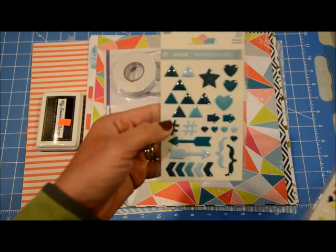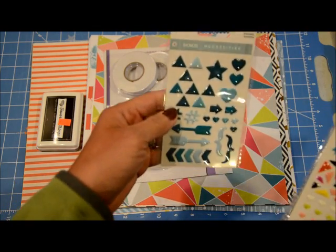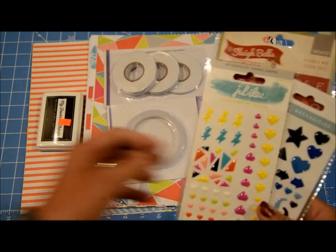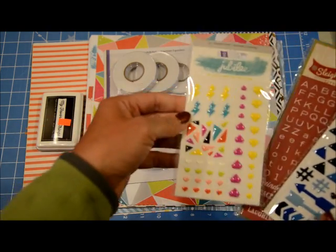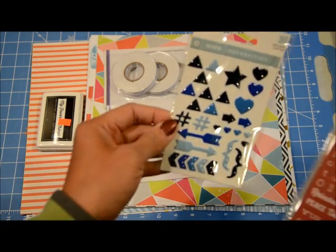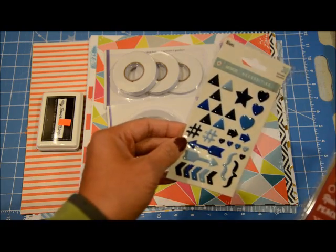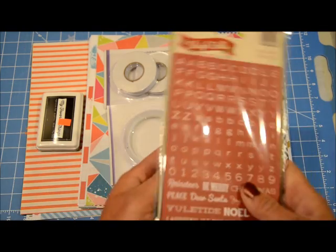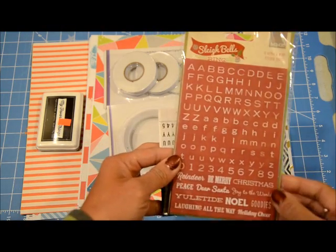This one is kind of a blue turquoise one. I love the triangles and the hearts and arrow. And then this one has lightning bolts, which is pretty cool. And this other one has the blue as well, but some navy blue too. That will work. And then this one is actually from a Christmas line.